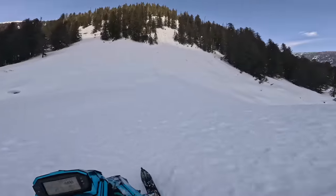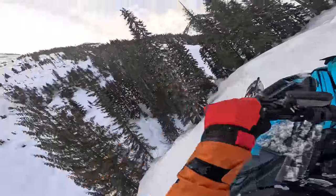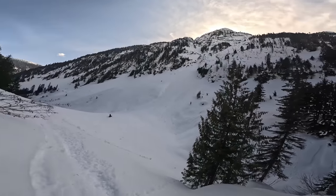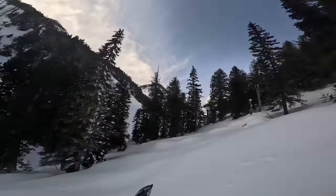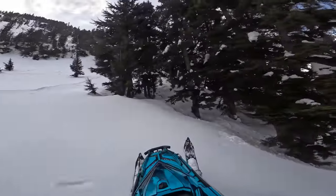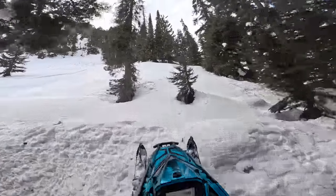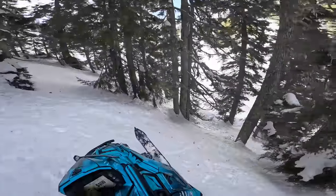There's a lot of snow right here. You never want to stop in an avalanche path. All the stuff is already slid, so that gives you some peace of mind. Ty and Dallas ended up way up here ahead of us, so we'll go catch up to them, see how far they made it. Oh, they're just right there.